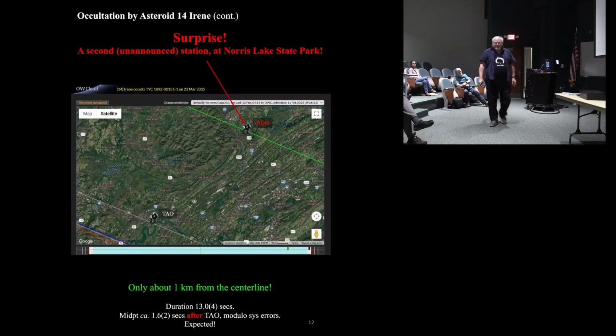The problem is he doesn't yet use GPS for timing. He's using the CPU clock on his computer. And I've discovered that you can't usually trust those unless you've synchronized it just beforehand. So anyway, this was really neat.